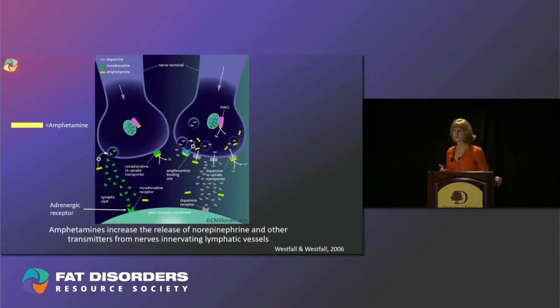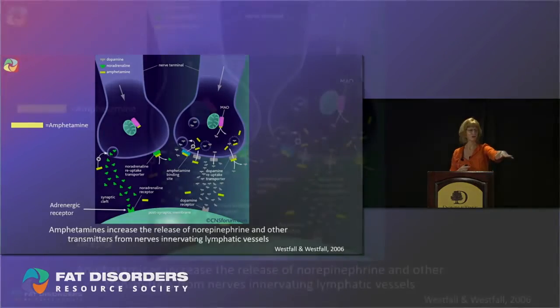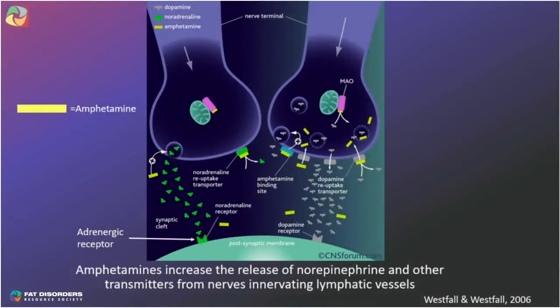So back to the sympathetic nervous system. These are the 2 big globs of nerves that release neurotransmitters, and downstream, that little turquoise circle, you could think of it as a muscle, or a blood vessel, or a lymphatic. And I'm going to talk a little bit about our work on amphetamines.